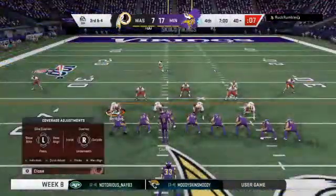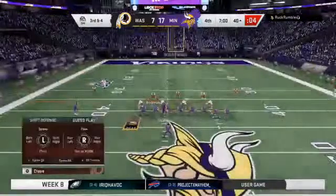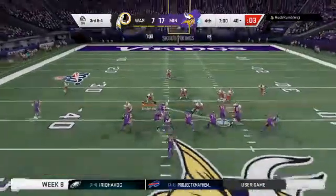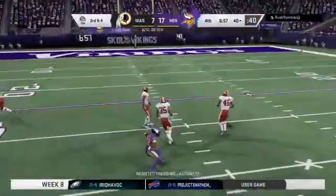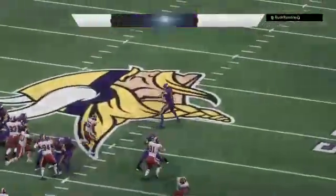The Vikings on 3rd down. They've hit 4 of 7. This is 3rd and 4. Now Cousins. And tight coverage there. It's knocked away, incomplete.